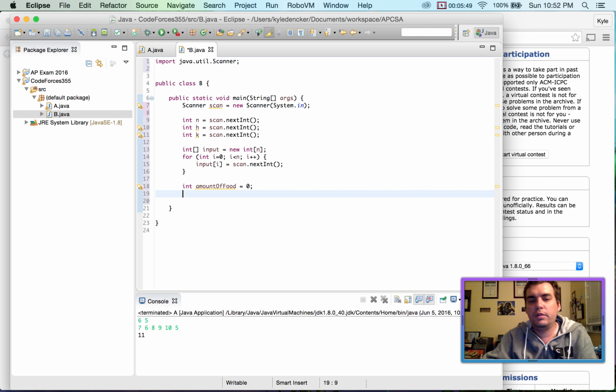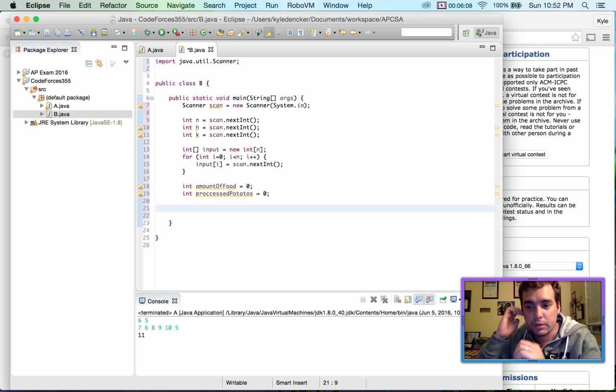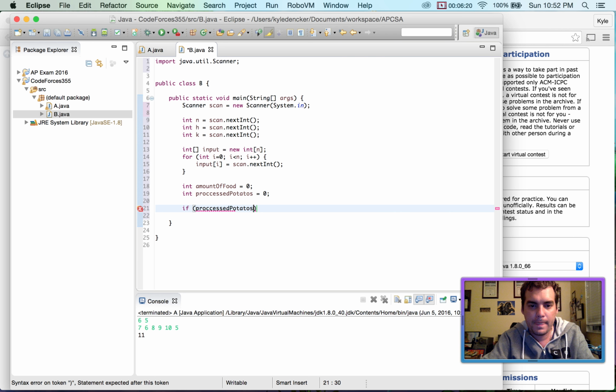Now, what we're going to be doing, and we're going to be also creating another integer called processed potatoes. Hopefully that's spelled correctly. It doesn't really matter. Okay, so we processed that many tomatoes. We processed 0 tomatoes, or we're on the 0th tomato. Okay, if the processed potatoes equals n. Okay, so meaning we've processed all the tomatoes, we're good to go.